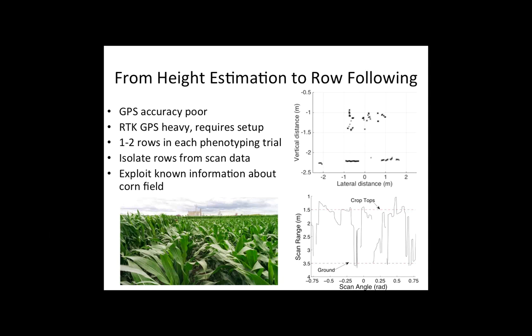The reason we need to do this is that most of these phenotyping trials will plant typically two, maybe three rows of the same genetic variety next to each other. There'll be maybe a 10 meter long row of those, and then they'll switch to the next genetic variety. So they have a very small number of plants for each one, relatively speaking. We can't just fly down this and collect the height, because we won't know which row it's from with GPS accuracy.